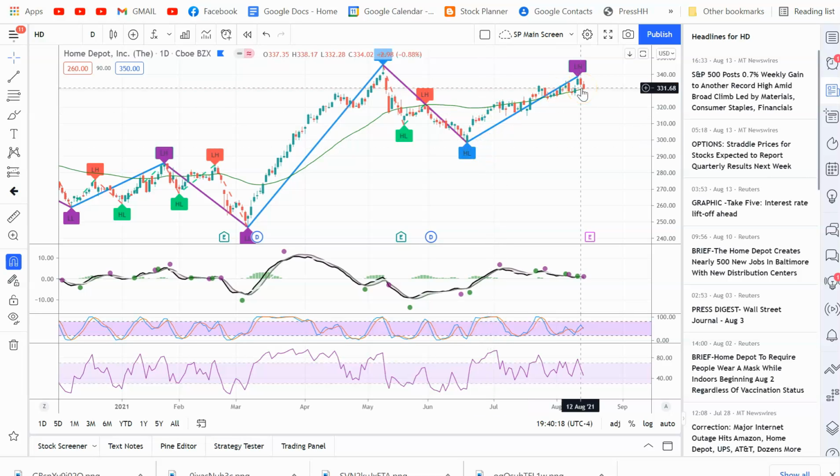Now, I do buy the stocks and short the stocks. It depends. But these days, I want to enter defined risk trades for small amounts of money in case the market crashes. Anyway, that's a trade.